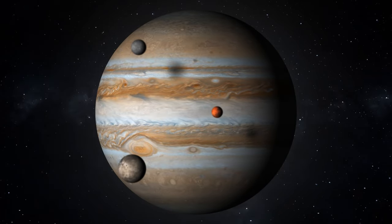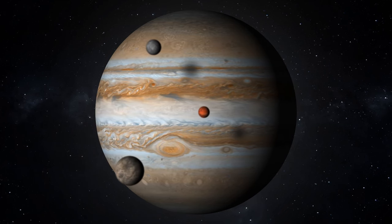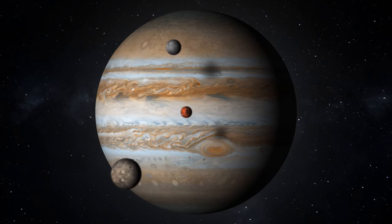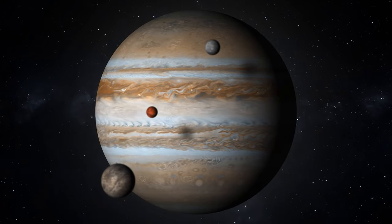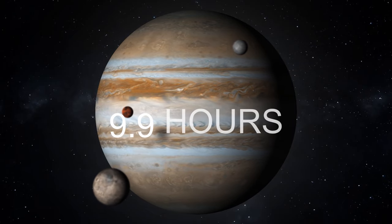Also, Jupiter has a weak ring framework. The rings are not generally so unmistakable as Saturn's rings and were first found by the Explorer 1 shuttle in 1979. Jupiter has a quick turn, finishing one full revolution on its hub in around 9.9 hours.